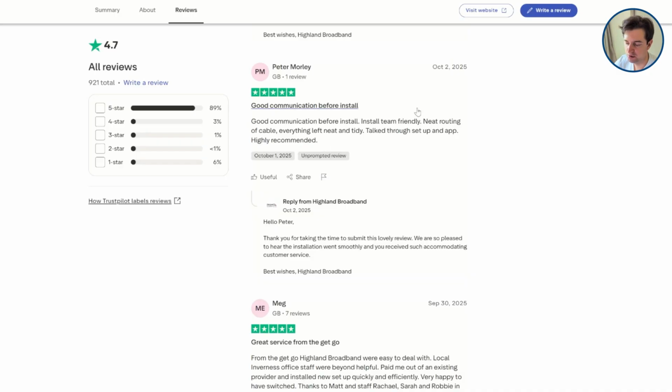There will be a bit of work required to get you connected most of the time, but normally they can book you in pretty quickly, and Highland Broadband's engineers are knowledgeable and professional, and they don't generally leave a huge mess or try to rush things, leaving the installation visible, which is good to see.